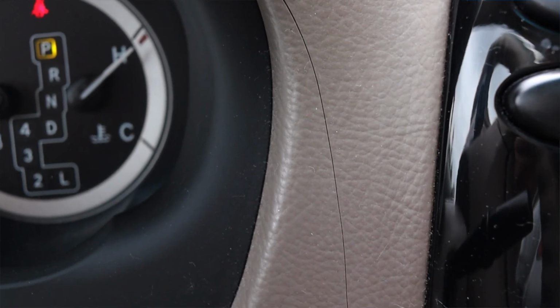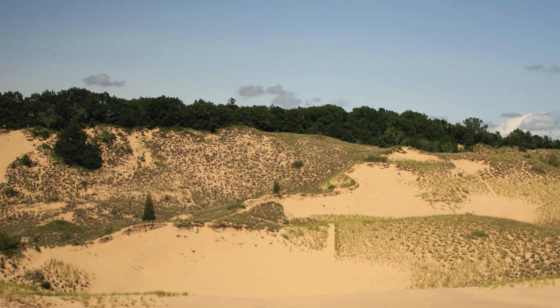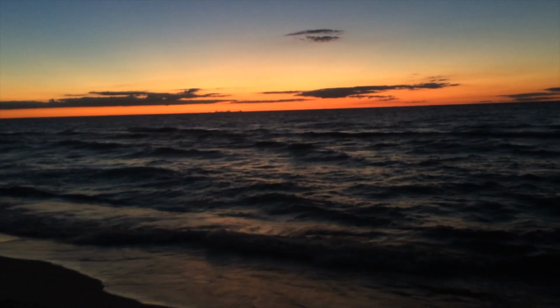There are some cracks on the dashboard, the vinyl dashboard, probably from days where it was 105 degrees, 110 degrees, and you take this Toyota Sienna out to the Indiana dunes, and you spend the day out there, and it was great, and you get back to the car, and it's so hot, and there's just stale air, and whoever's starting it, you're like, get the AC going, come on!